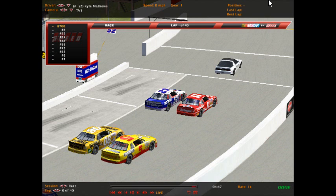As the field is lined up for some racing here, and here's the starting lineup for today's running of the AC Delco 200 here at Rockingham.